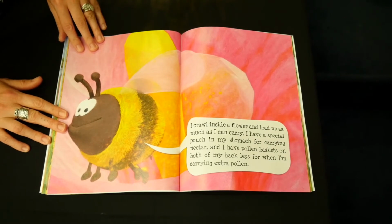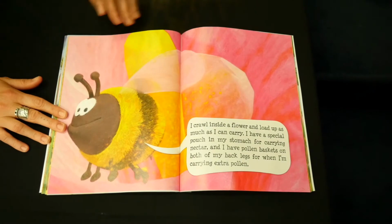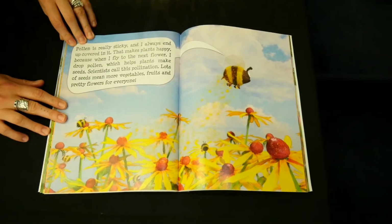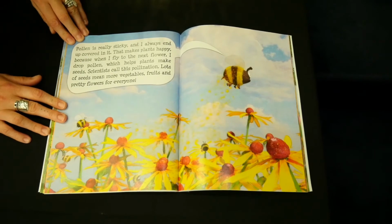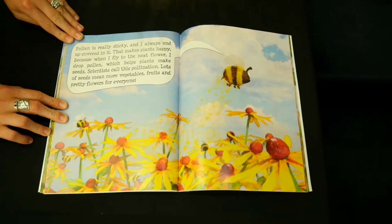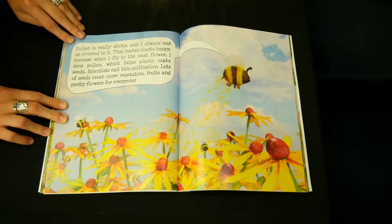I have a special pouch in my stomach for carrying nectar, and I have pollen baskets on both of my back legs for when I'm carrying extra pollen. Pollen is really sticky, and I always end up covered in it. That makes plants very happy, because when I fly to the next flower, I drop pollen, which helps plants make seeds. Scientists call this pollination.